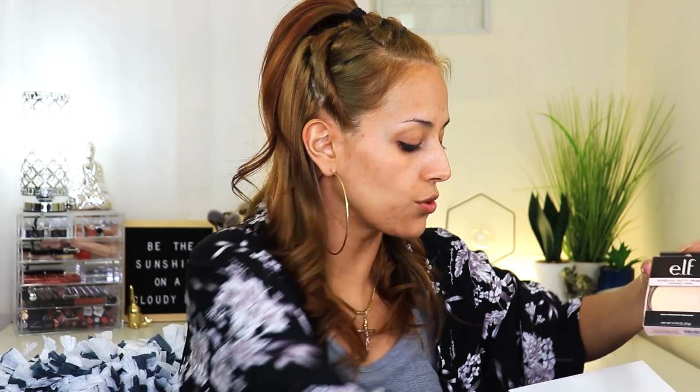All right, so now that I showed you guys how to use at least one of the products that I got, I do want to show you guys what else I got. I ended up getting the Putty Primers. I have the poreless one and the luminous one. I think I want to go with the luminous one right now. Never tried one of these before, so this is really exciting.